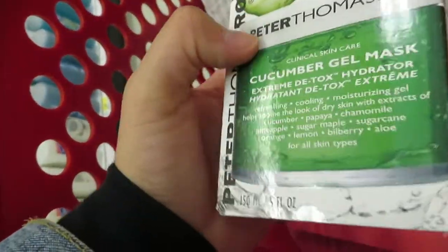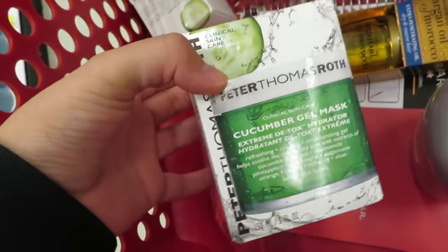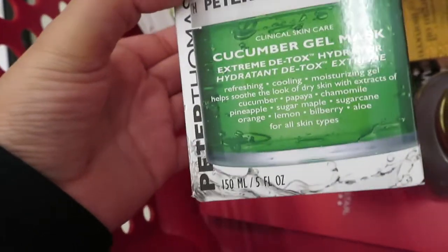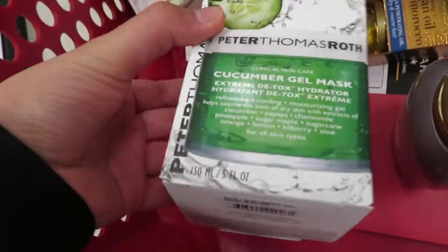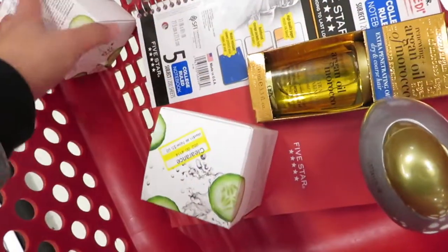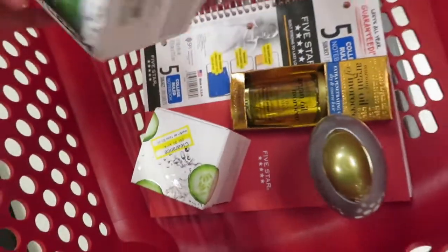Alright guys, so I actually really wanted to go to Ulta to get this brand face masks, but we were in the cosmetics aisle and my friend saw this in the clearance, so I think I'm just gonna get this one. They don't have each one that I wanted, they just have the cucumber gel one, so we're gonna both get it and test it out. And she's getting some hair products, so very successful day.